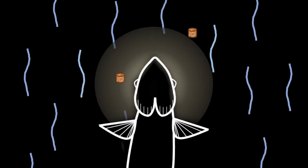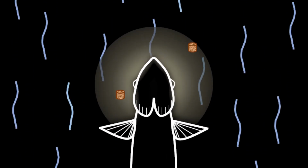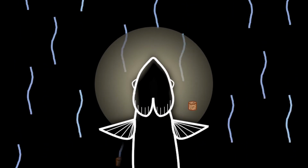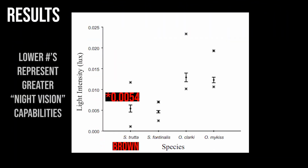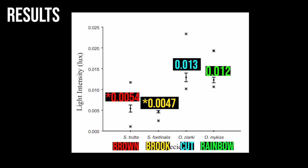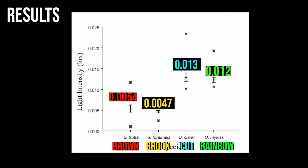The amount of light required for both brown and brook trout to react to either hand waving or food was observed as significantly lower than the amount of light required for both rainbow and cutthroat trout to respond. Approximately 0.054 and 0.047 lux compared to 0.012 and 0.013 lux, respectively. Overall, the average responses of the brook trout were at a dimmer light than any of the other species tested, while average responses by cutthroat trout were observed at the brightest environmental conditions out of the 4 species.